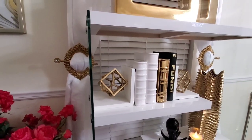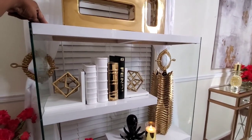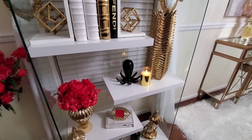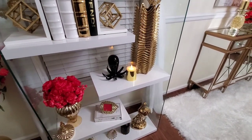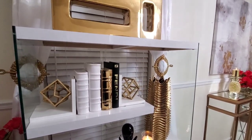My bookshelf came from Rooms to Go. At one point, you used to be able to get your hands on this shelf from Wayfair, but I haven't been able to find it, so I may not be able to link this bookshelf, but I so love it because of the design, how it has the diagonal shelves and the sides of it is actually glass, and I love it.